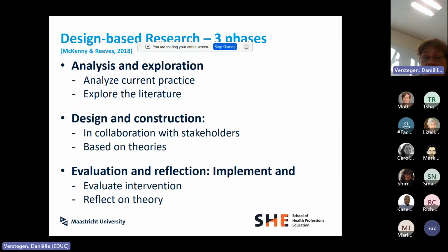Then we go into a phase of design and construction, where we try to design new education or redesign education to try to make it better. And in the evaluation and reflection phase, we evaluate what happened with two purposes, really: to be able to improve our educational interventions further, but also to reflect on educational theory and see where we could build on our knowledge base there.